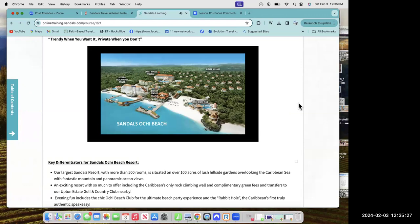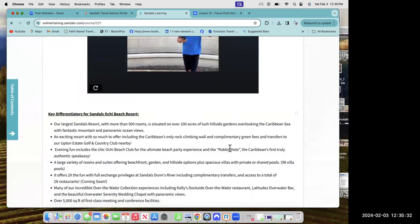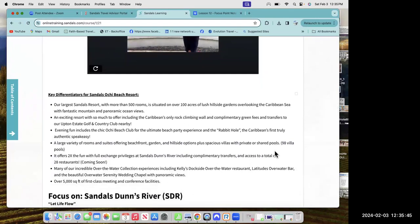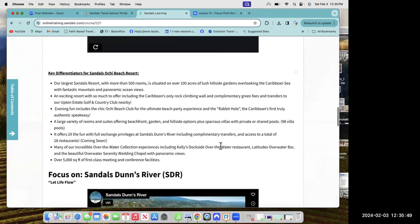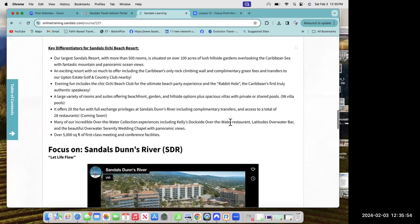Okay, so our differentiators: our largest Sandals resort with more than 500 rooms is situated over 100 acres of lush hillside gardens overlooking the Caribbean Sea with fantastic mountain and panoramic ocean views. An exciting resort with so much to offer, including the Caribbean's only rock climbing wall and complimentary green fees and transfers to our Upton Estate Golf and Country Club nearby.